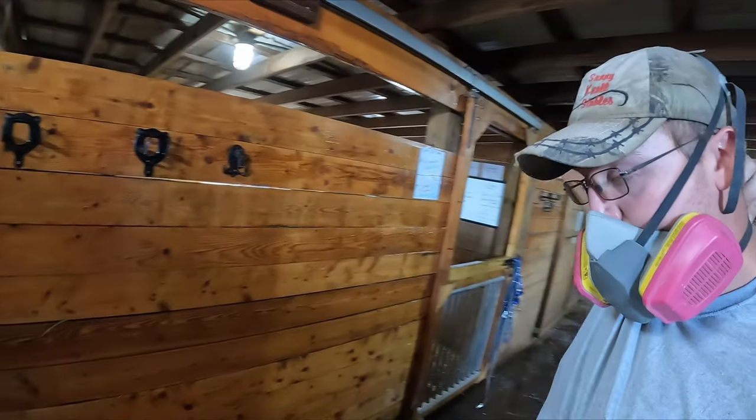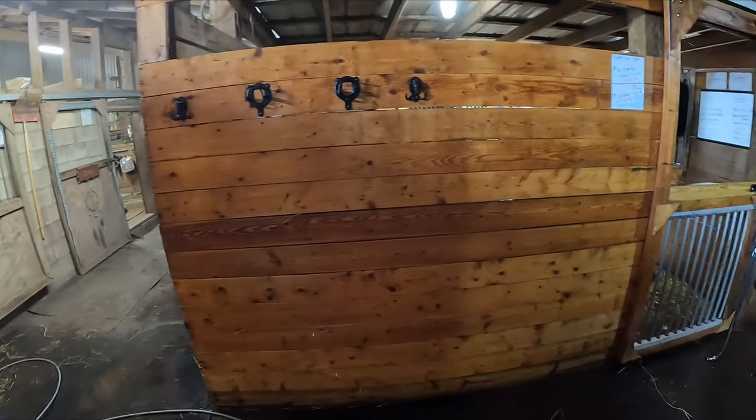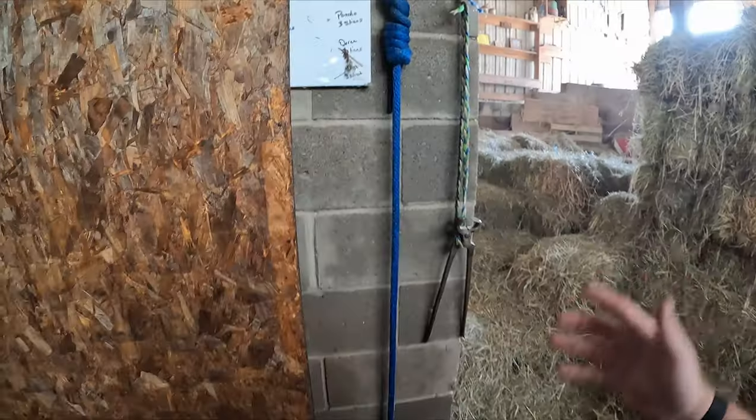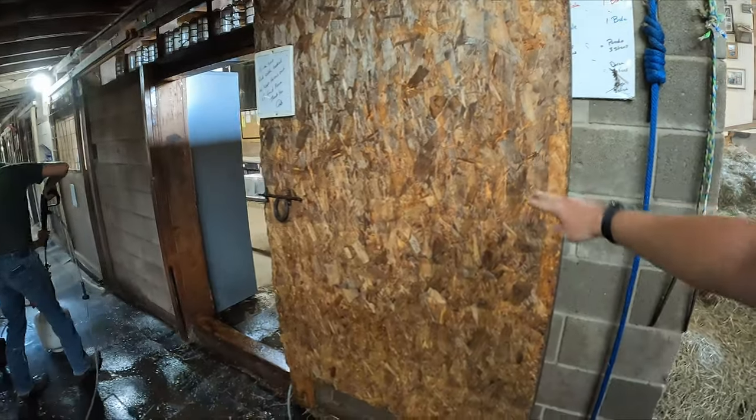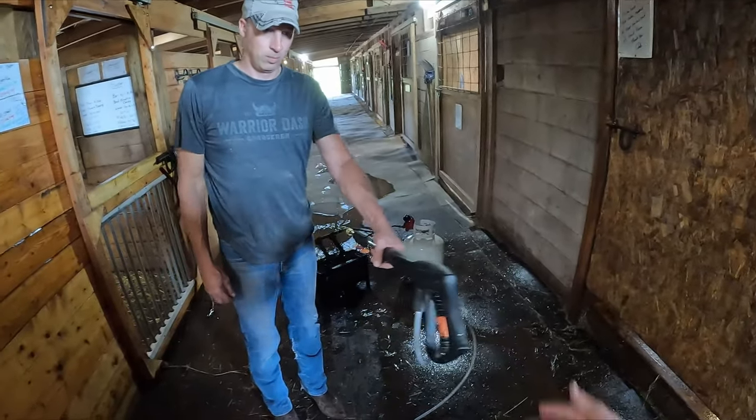I got one word for you guys, and that's wow. Look at how much better that looks. Man, and the dust has finally cleared up enough that I'm able to take this nice mask off, so let's keep at it. We're making good time. I just wanted to show you guys, this is the door now that it's cleaned off. How crazy does that look? And here's the wall. There's the wall, dirty, clean. Also, my dad's here and he's stolen my pressure washer to clean his stuff.